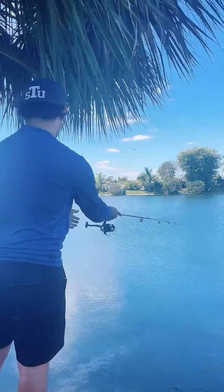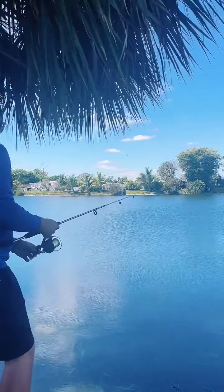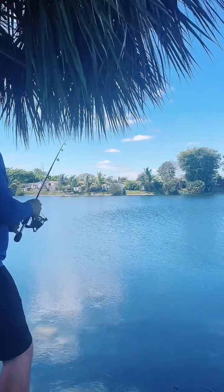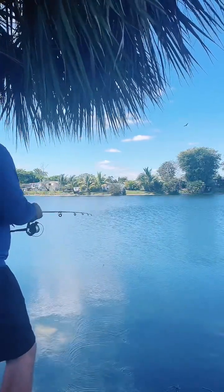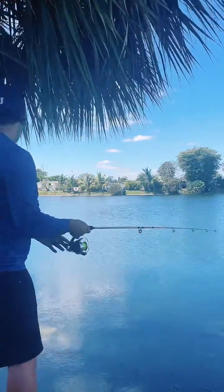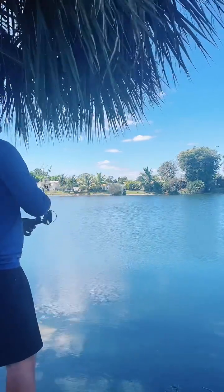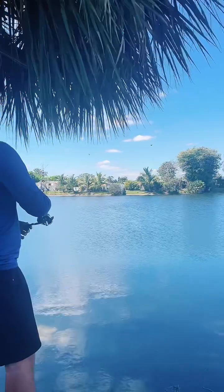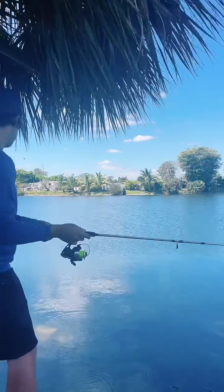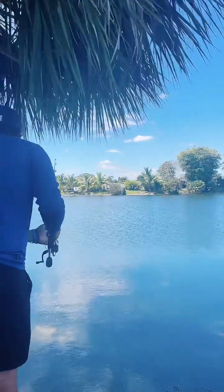Tilapia trying to get it. But we're going for the peacock right now. Hitting it, but it's not going to be good.